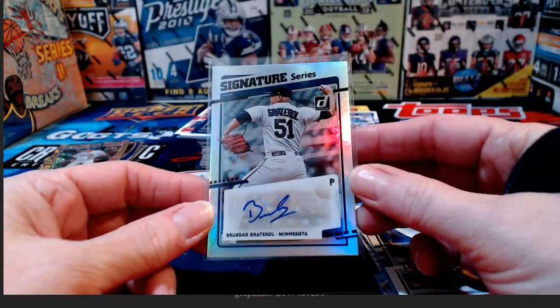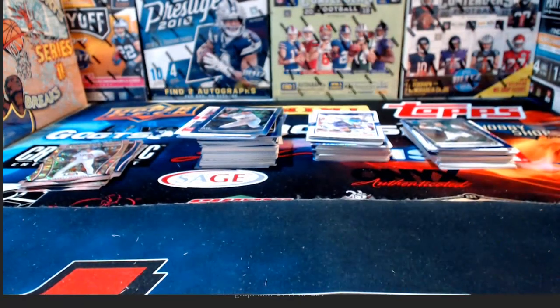Graterol, Minnesota Twins, Signature Series autograph.